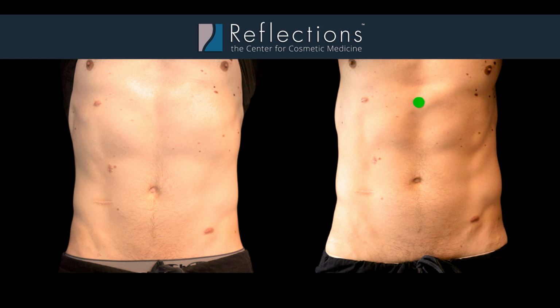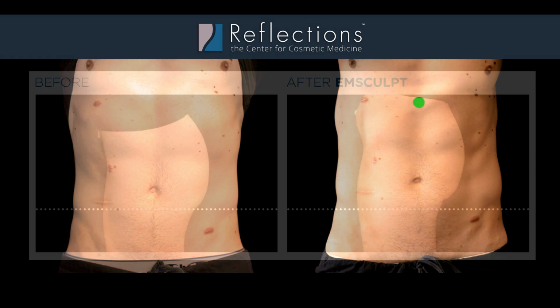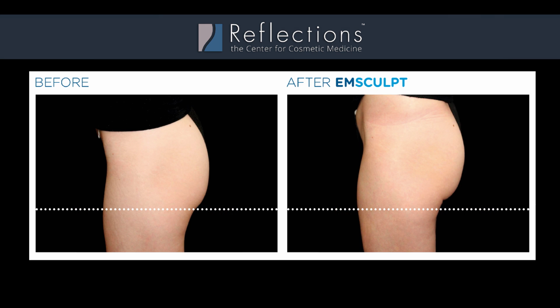Over the last 10 years, we've seen an explosion in the types of technologies that can reduce fat non-invasively. CoolSculpting, sculpture, liposonics are just some of the few. We now have EmSculpt, which is the first technology that can not only reduce fat, but can actually build muscle. EmSculpt is FDA cleared to treat the abdomen, the buttock, even the thighs. And we are lifting the buttock, we're shaping the buttock. So we're creating a more athletic contour.